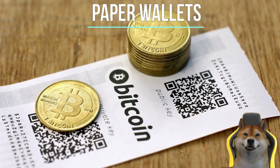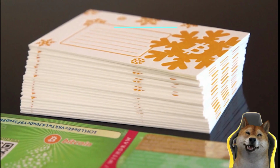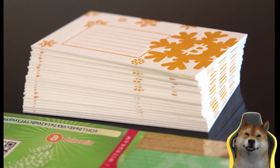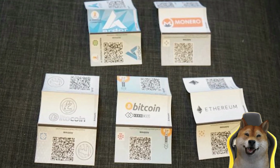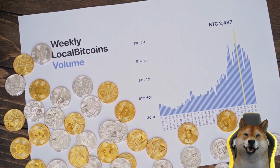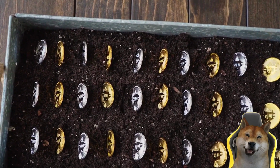Paper wallets. A paper wallet is a piece of paper on which a crypto address and its private key are physically printed out. These wallets are highly resistant to online hacking attacks and may be considered an alternative to cold storage. They offer an offline storage solution but require careful handling and secure storage to prevent loss or damage.